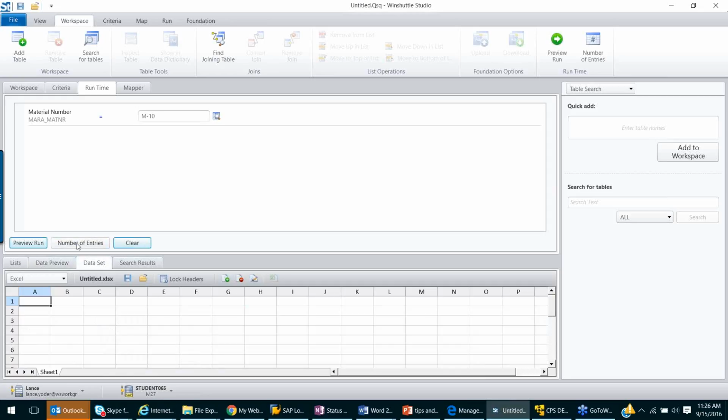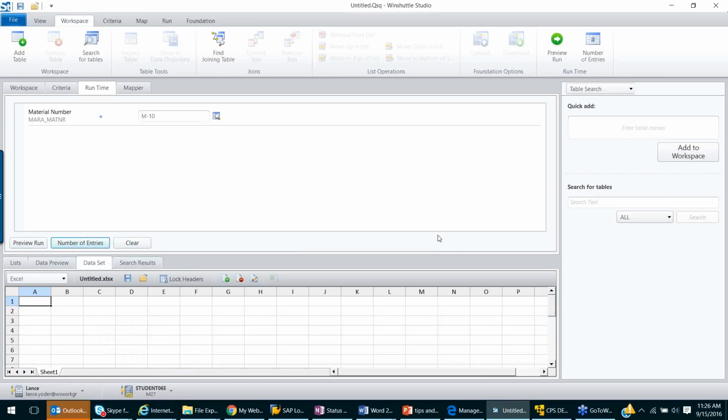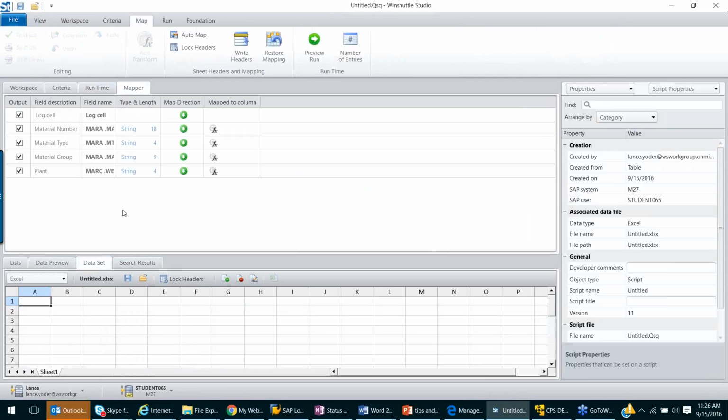The number of entries are shown. If you hit that, it'll give you a message of how many, so I found 5 of them total. So that's another feature that was there as well, but you get to see all of that at runtime. So I haven't even mapped anything yet, and I was able to do those previews, which was nice. So the mapping section, let's go ahead and do that. So I'm going to do mapping.